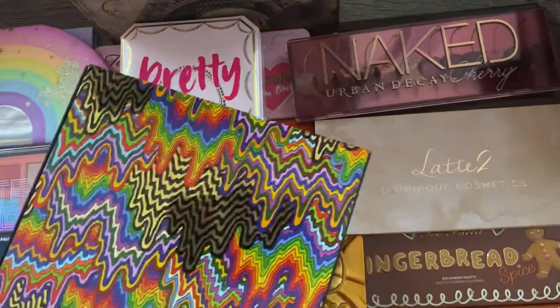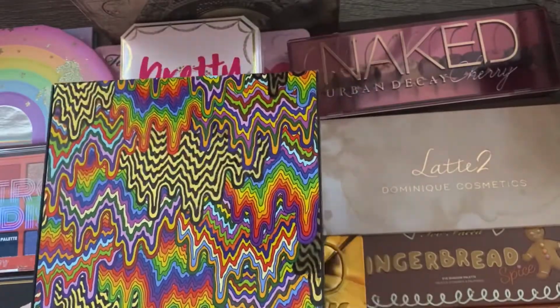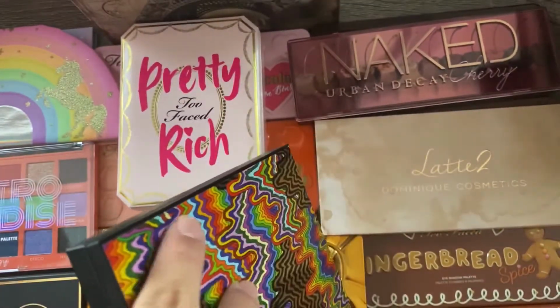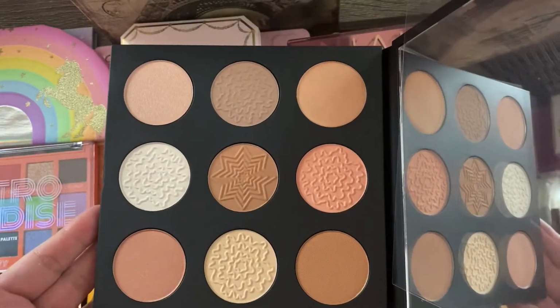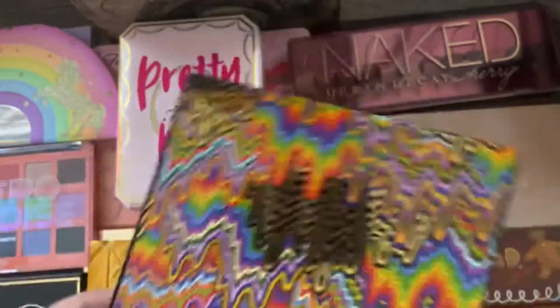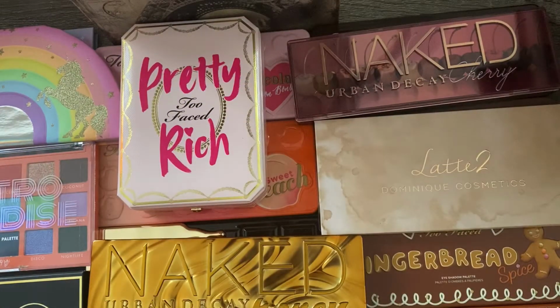This right here is actually a face palette that I forgot to show you guys in that declutter, but this is the Smashbox face palette. This is the holidays face palette that came out, I think maybe 2 Christmases ago, and it's just a bunch of bronzers and highlights. I haven't really used this palette much. I did buy it when it came out that Christmas, but I haven't used it much. I am going to keep it for now because I want to use it a little bit more. I want to make it a point to use my stuff more, you know, because I paid money for this, so I want to use them more.